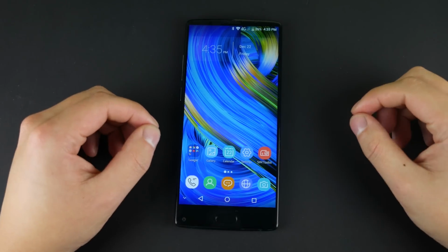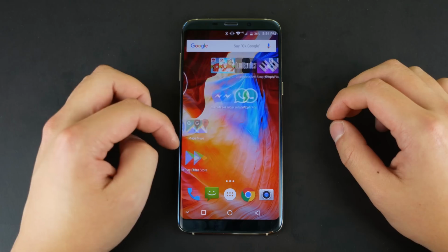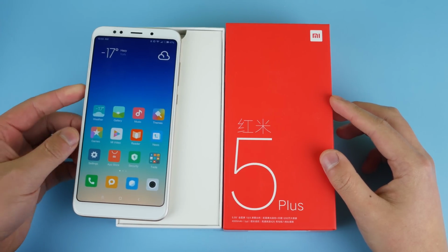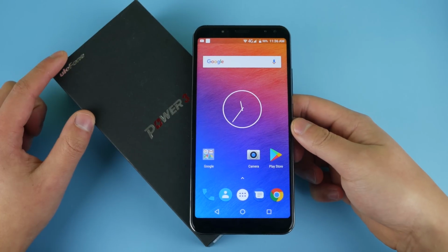So in this video, I will give you the top 5 cheap bezel-less phones you can buy. I will start with the worst of the 5 phones and end with the best of the 5 phones. There will be other phones that you might think should be on this list, but I haven't tested every single bezel-less cheap phone there is on the market.